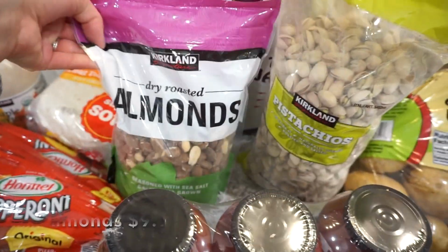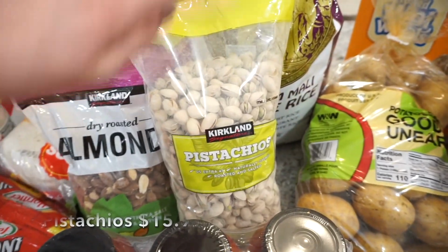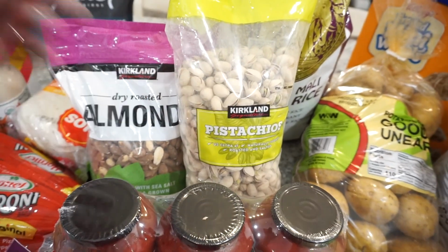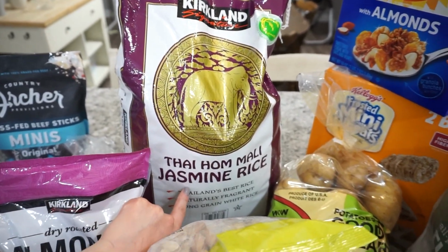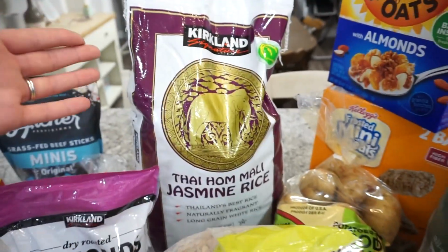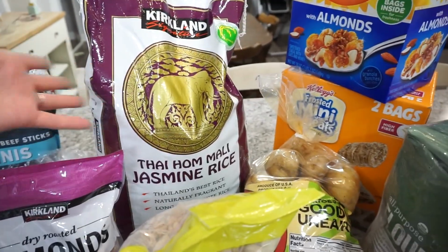For some nuts, I got some dry roasted almonds as well as some pistachios. We honestly never buy pistachios, but my kids have been asking me, so I decided to grab a nice big bag of those. This is a massive thing of rice, but I did grab the Kirkland brand jasmine rice. We love jasmine rice. I would say we eat it probably at least twice a week in our house. I just make it in an Instant Pot, so I'm really curious to see how this is from Costco because I normally get it from Walmart.